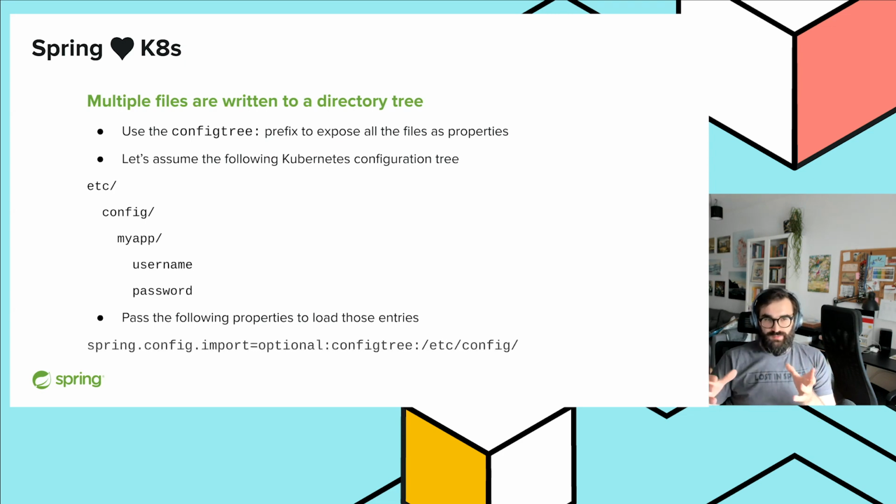In order to read this configuration tree, we can pass the following property: spring.config.import=optional:configtree:/etc/config. So we're saying configtree:/etc/config, meaning there's a configuration tree of files starting at /etc/config. Why do we need optional? Because if you don't set it and you run your test, it will not work, assuming that you don't have such an /etc/config folder. So optional means do not break if the file is not there.